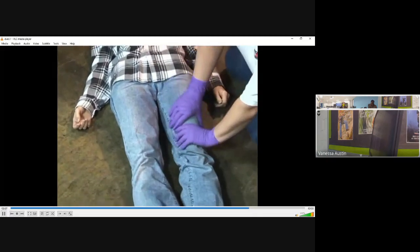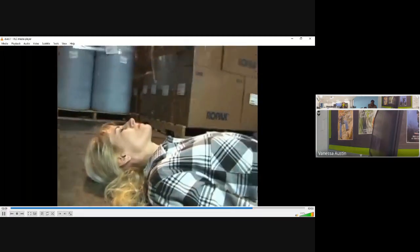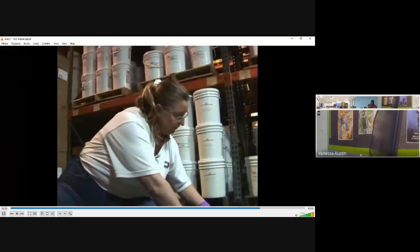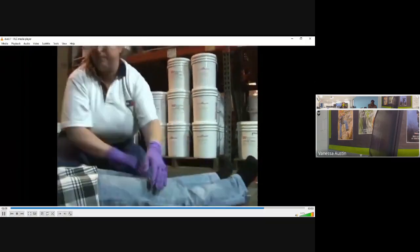Check each leg and foot. Ask the victim to move his or her foot, if possible, without causing pain. Repeat this sequence for each hand.